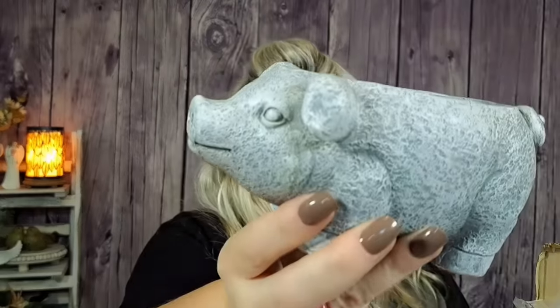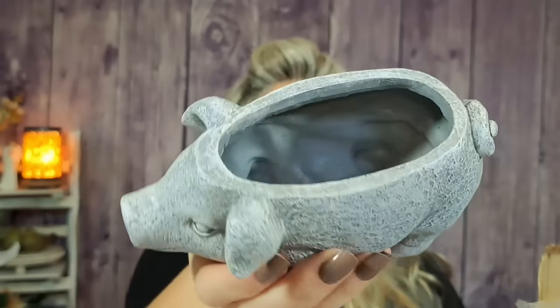I thought it was stinking adorable. I love it. Look how cute he is. But yeah, it was $7.48. I think it's super adorable. Oh my gosh. I love that. Wouldn't a succulent look really cute in there? Or anything, honestly. He's stinking adorable. I absolutely love this.